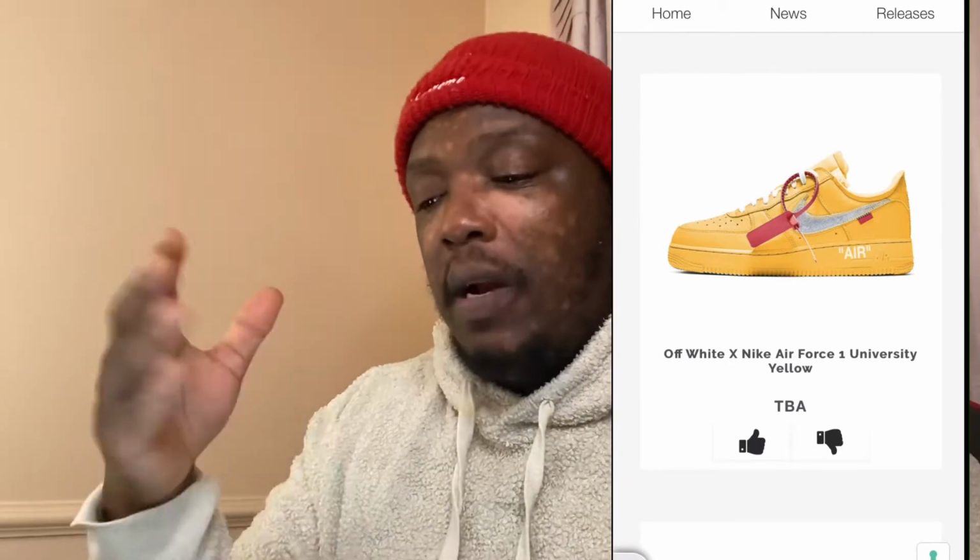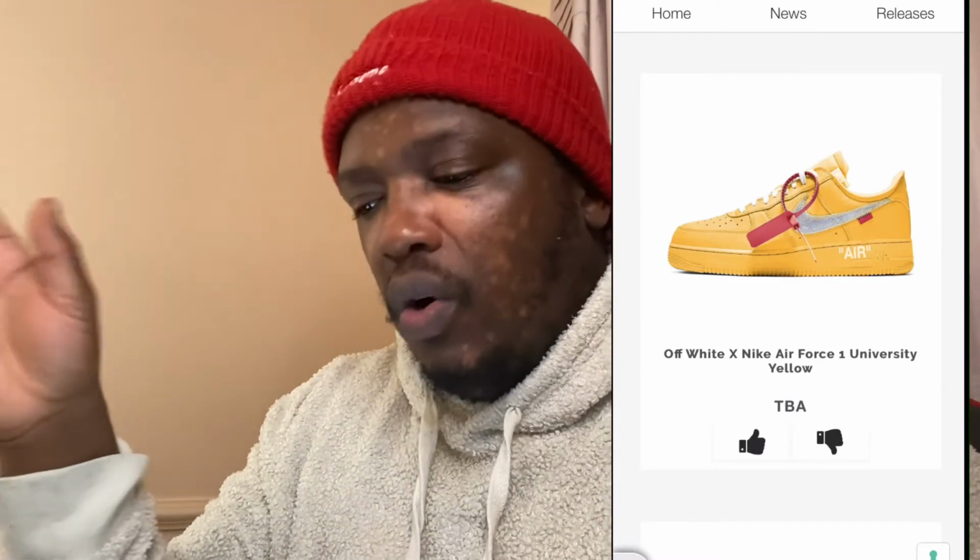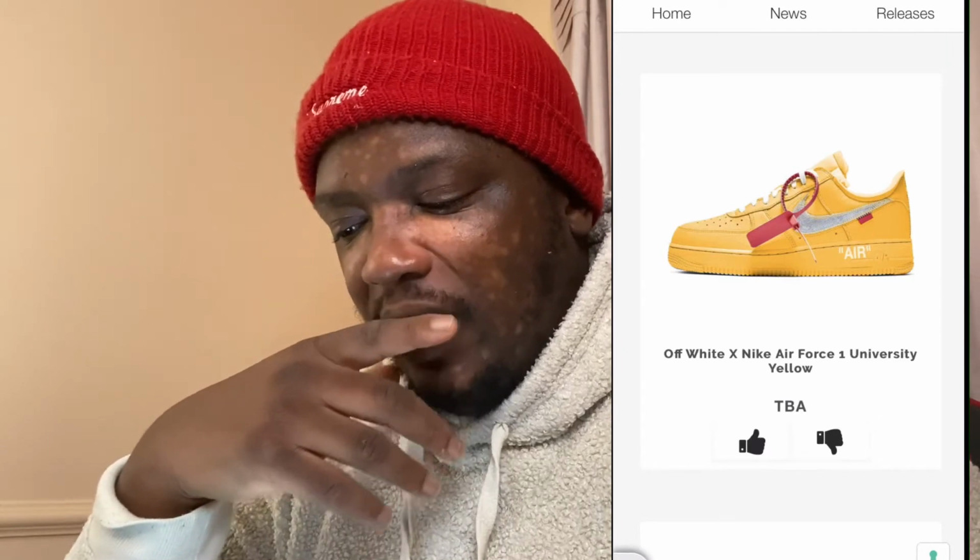I'm just being very safe with the prices, not trying to exaggerate a little bit. It's all just an educated guess. I'm using information from the past and how these shoes have sold in the past from StockX, GOAT and other different platforms to give you guys an educated guess. So don't go by everything that I say as well. Do your own research as well. Yes, so these are called the University Yellow.